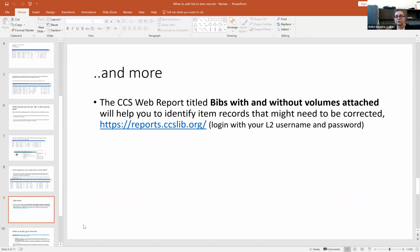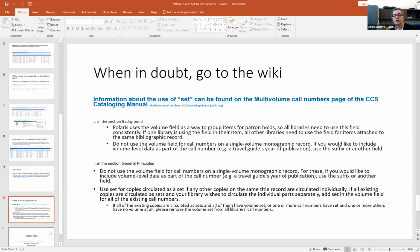So one other thing to know, and probably everybody's aware of this, the CCS web report titled "Bibs with and without volumes attached" will help you identify items that might need correction. You just log in and you'll be able to view what is identified as a problem. So when in doubt, go to the wiki. All the information that I presented is in the multi-volume call numbers page of the cataloging manual, and I'm just listing everything that I actually had just talked about in the presentation.